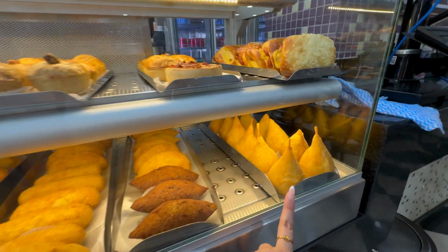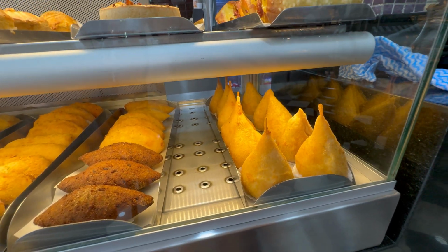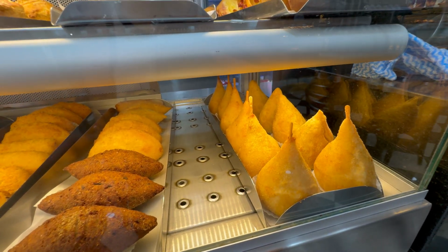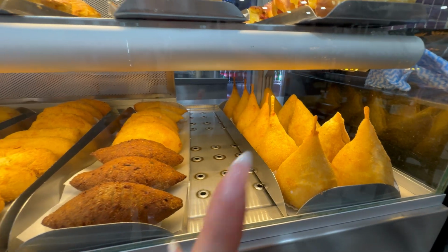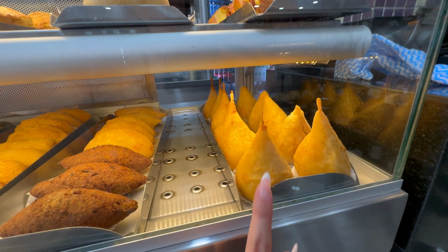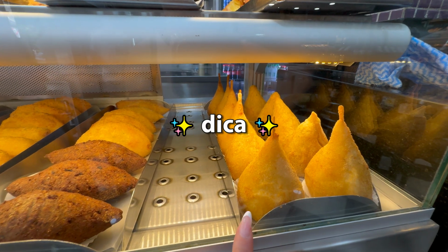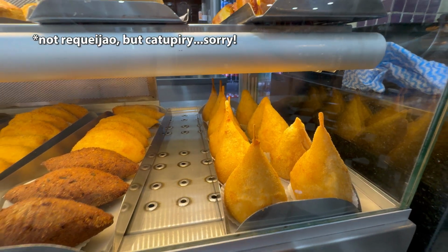And this is the star of the show, the coxinha. The coxinha is like a chicken-filled pastry, and you can have it in different ways. You can see that one in the back that doesn't have a stick in it. It's just chicken, and this one here, a dica that I want to give you: if you want to try with requeijão, choose the one with the stick in it.